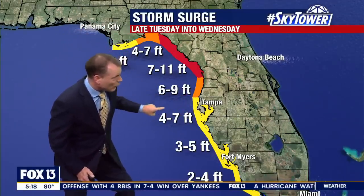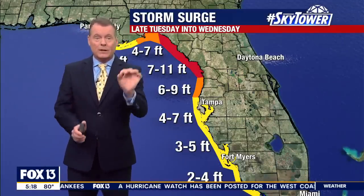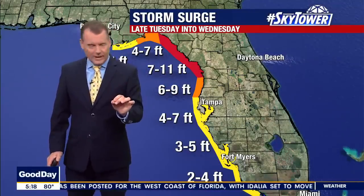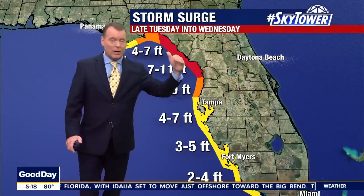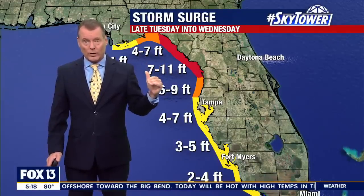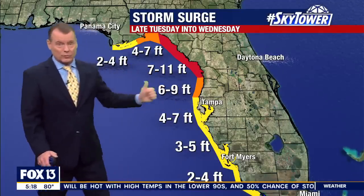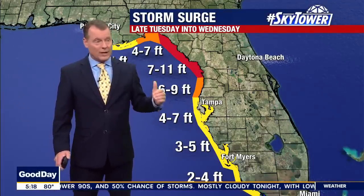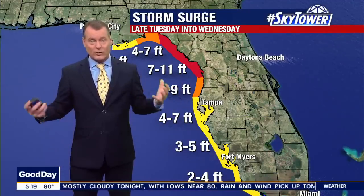Presently, a 4 to 7 foot storm surge is expected in Tampa Bay late Tuesday night and early Wednesday morning. Terrible time. I get it. It's coming through in the middle of the night, folks. Plus, one of the highest tides of the year is going to be early Wednesday morning. If you live in a flood-prone area that has flooded in the past from storms coming in from the west, please pay attention to this, okay? Because you're talking about a high tide coming in at 1, 2 o'clock in the morning for some, and you're not going to be ready for this.